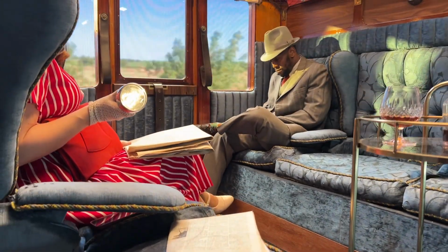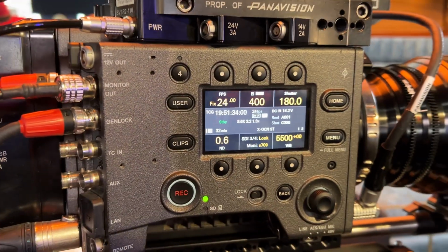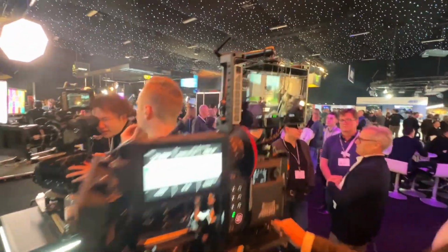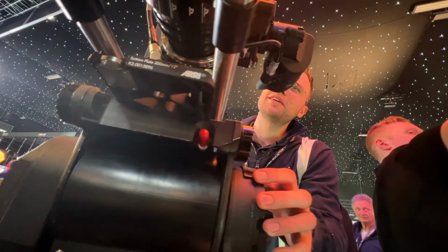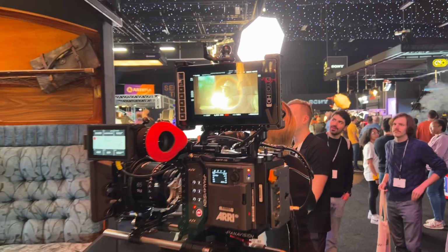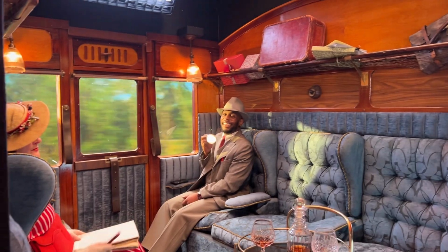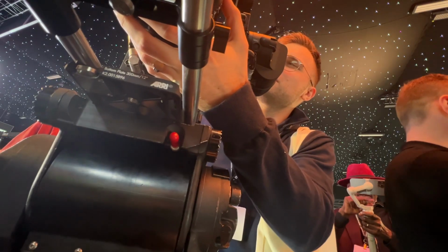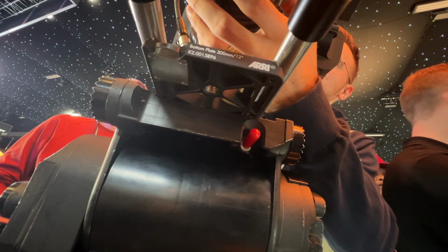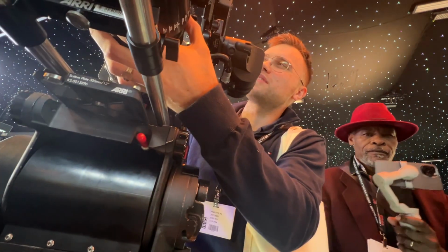My favorite place though was the Panavision stand with the actors sitting in a train carriage. The lighting was on point and we were able to test Sony Venice as well. Okay, so as you can see, I am now controlling the camera. This is the Sony, and then I would move to the lady. And then you're basically tracking. We don't have to be actually in the train, as long as we have this scene set up. I mean, it looks pretty incredible.